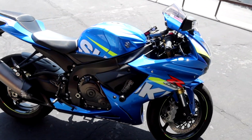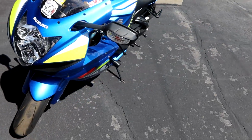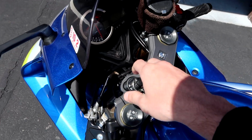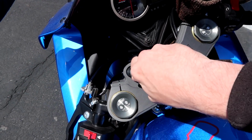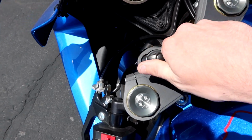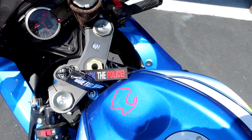She looks good. Been sitting all winter. Time to fire her up, man. It's a shame because she was mint. I think I just barely hit 3,000 miles on it. Hold on, there we go. Might have to put the camera down for just 1 sec.